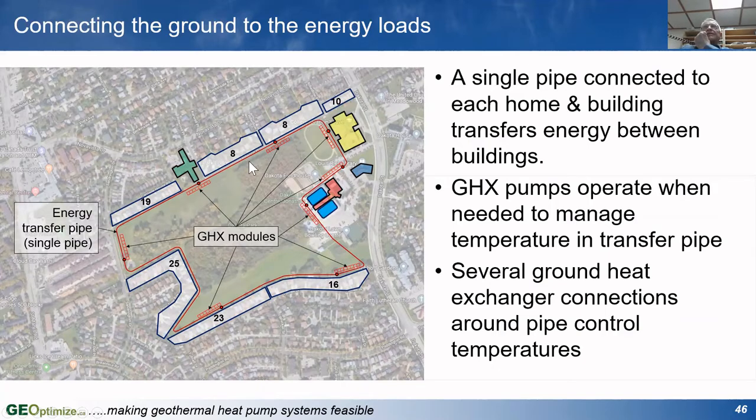If the fluid in this pipe gets too cold, the pumps connected to the ground heat exchanger can start injecting heat into that pipe. They're going to be warmer than the pipe because of the ground temperature. And in the summertime, if we're air conditioning a lot, we can use the ground heat exchanger, because the ground temperature is cooler, to absorb some of the heat that's being rejected by the school or by the other buildings.